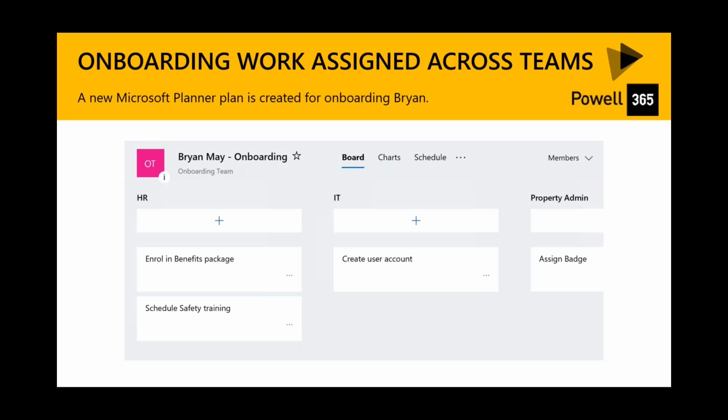So Priya's taken what she used to do in a SharePoint list or Outlook or OneNote or just on a binder, and she's moved that all to Planner. What she's set up here for Brian May's onboarding, and this is part of a template, is an HR bucket, an IT bucket, and a property admin bucket. As part of that onboarding, she's included some initial onboarding steps, which she'll go through with Brian on day one.